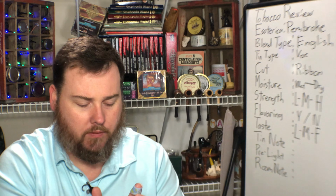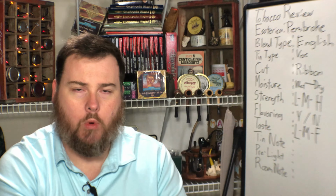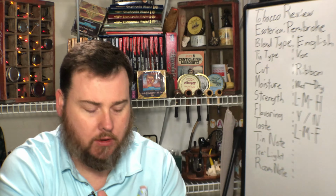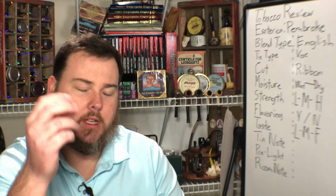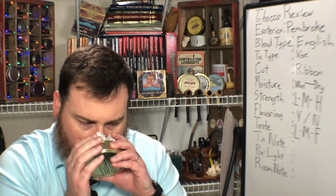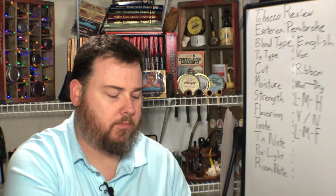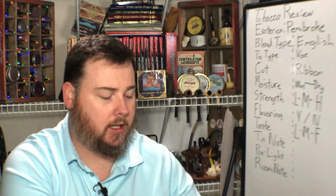I will say, after smoking it for a while, it absolutely is more Latakia forward than I would say Margate and Anso to Bed. And I think the topping probably pushes that Latakia a little bit more. The Latakia is really what is pushing that, or the topping is what's really pushing the Latakia.